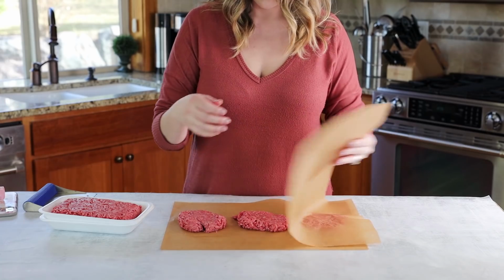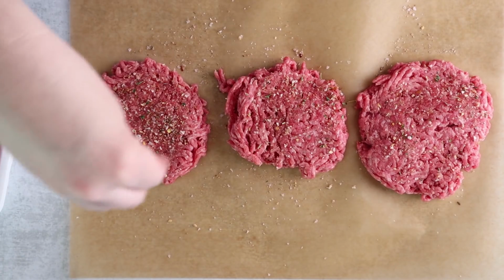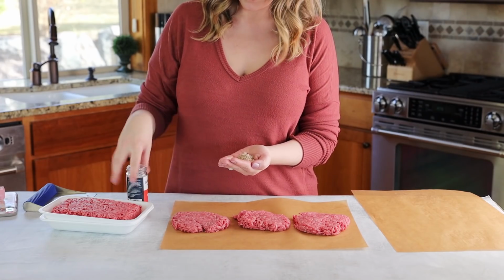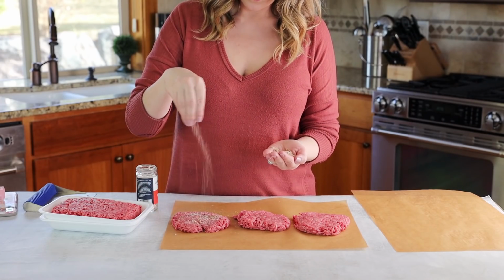And then I season them with a little bit of salt and pepper. You can use steak seasoning. One of my favorites is by the Jacobsen Salt Company. They have a steak mixture that I like to put on my burgers, and then we grill them.